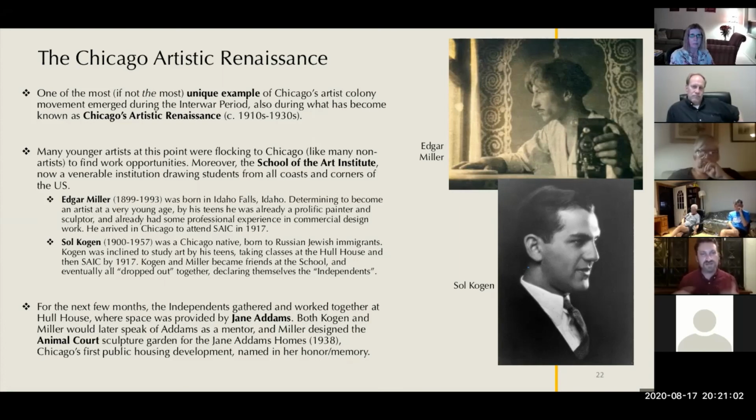But this idea of getting classical training was really starting to fall out of fashion. And the Art Institute was seen as a totally valid alternative within the borders of the United States. So Edgar Miller arrived in Chicago in 1917 and started taking classes there.